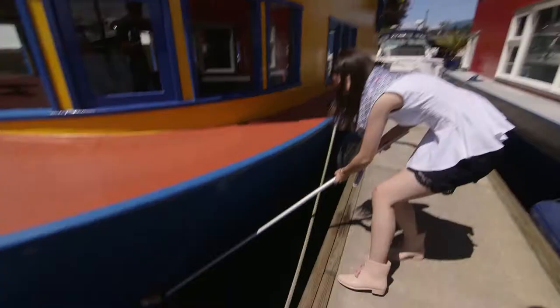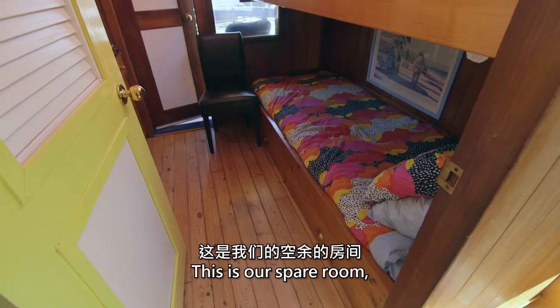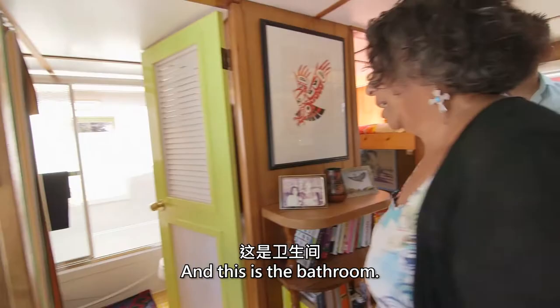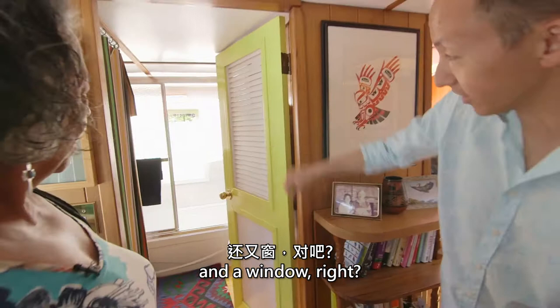This is the other half of our home on the ocean. Oh, okay, here we are. So what do we have here? This is our spare room. This is bunk beds. Bunk beds, yeah, just like a ship. And this is the bathroom. Okay. Got your shower. Yeah, and a window, right? A window and a skylight so that it's not tall enough.